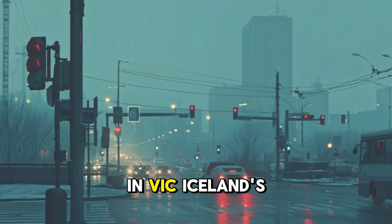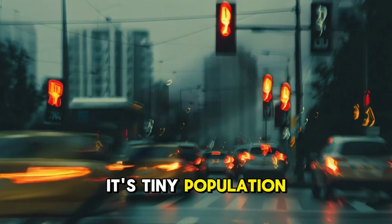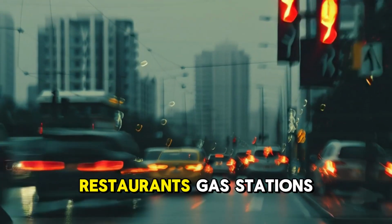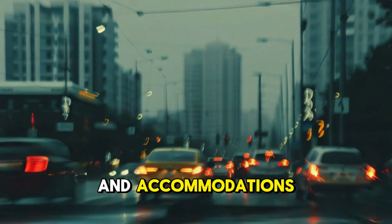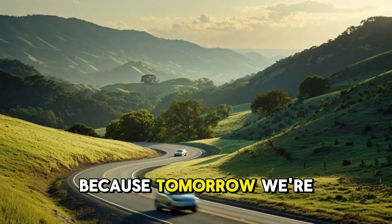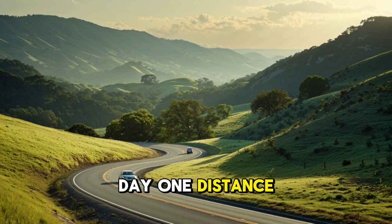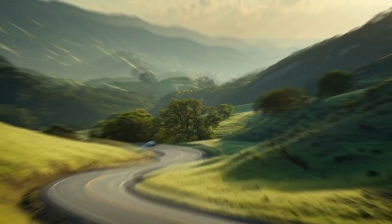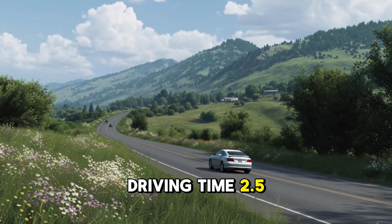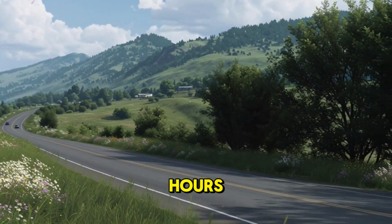End your day in Vik, Iceland's southernmost village. It's tiny, population 300, but it has restaurants, gas stations, and accommodations. You're going to want a hot meal and a warm bed because tomorrow, we're heading into glacier country. Day 1 distance, 110 miles. Driving time, 2.5 hours. Actual time with stops, 8 to 10 hours.